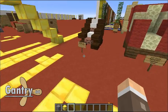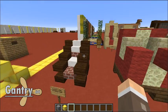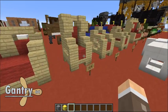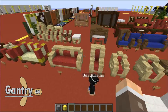A lot of this stuff has been built by S. So we have reception room furniture. Color still being debated.